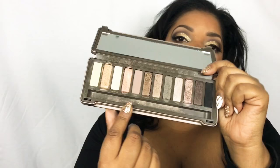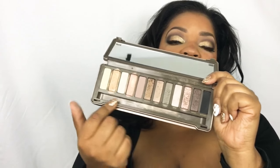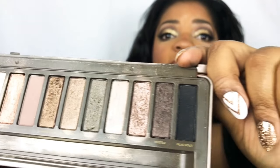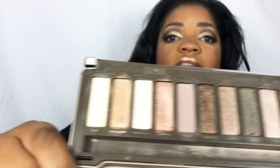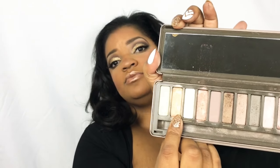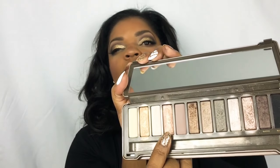You can see, I mean, you could do a lot with this one. It has some metallics, some mattes, and you could tell it's kind of been through the wire. But these Naked palettes last forever. My favorite color in here is Tease. This one here, of course, is a matte gray. And also Half Baked, I love. It's really, really gold. And Chopper is like a rose gold. So I really, really like that one.